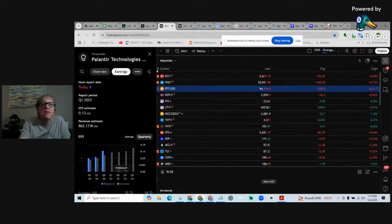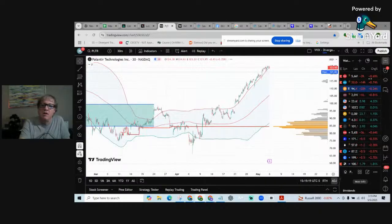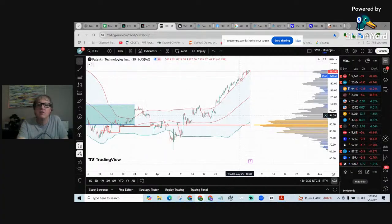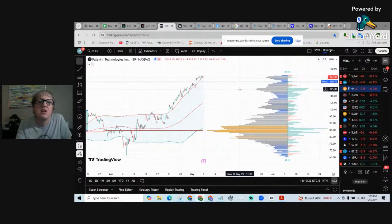All right. Well, this Planeteer is freaking amazing. Let's look for a dip buy on it. Not like it ever dips, but see right here, it's always right at the last POC. This last pullback didn't quite get to the POC.